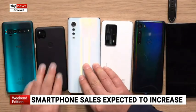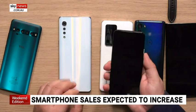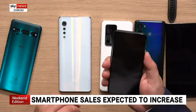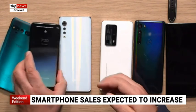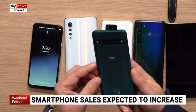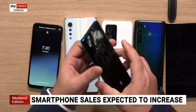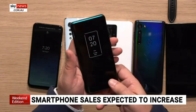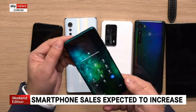Then we've got the Google Pixel 4a. Now, this thing is fantastic, a smaller phone. So if you want a smaller phone and an Android phone, this is pure Android. It's a great little phone, fingerprint reader on the back. And one of the new players in the market is TCL. They make great TVs, and now they're in the market. They also do Alcatel phones. This is the 10 Pro, and it does a surprisingly really good job on photography.